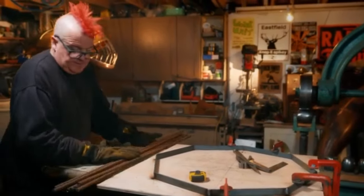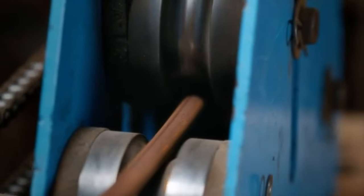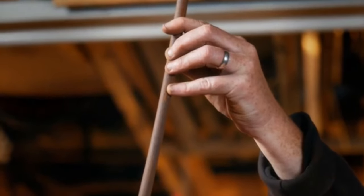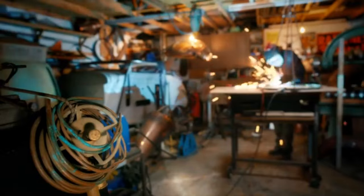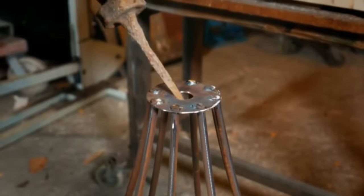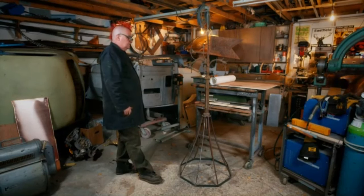For the uprights of the spire, Ted uses round steel bar, which he passes through a machine called a ring roller to add a gentle curve. Do you know, that is the subtlest of bends. I reckon we'll go with that. Once the uprights are all welded into position, it's time to see if the lightning vane sits neatly on the base. Do you know what? That's going to look all right. Yeah, I like it. It's going to be a nice thing.